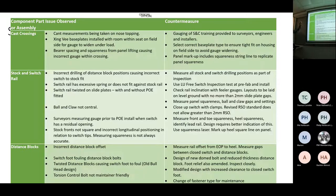So this went through some of the issues we were having during installation, some of the issues coming up from people measuring or inspecting it incorrectly. So I think the top one there on stocks and switches, incorrect drilling of distance block positions causing incorrect switch to stock fit. So in some cases, the distance block wasn't in the position it should be, which is odd because you think actually it's an automated process. On London Underground, we had CNC manufacturing capability to do that, but sometimes they may put the wrong distance block in, sometimes it may be in the wrong position.